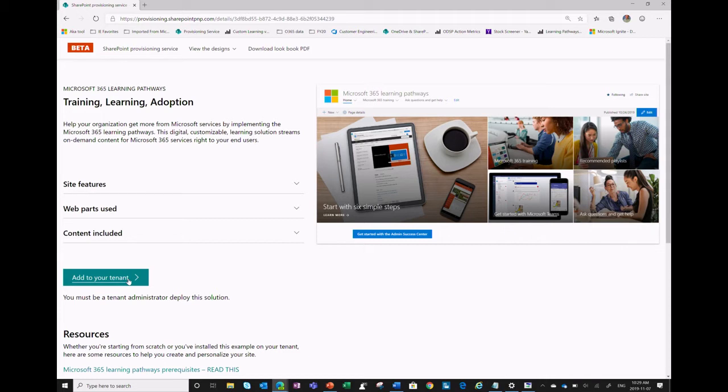15 minutes later, as I mentioned, it should be installed in your environment. So it is a straightforward process. You just need to make sure you've got the right permissions and an app catalog within SharePoint Online. But all that detailed information, again, is available on our docs pages.